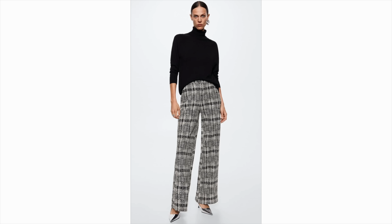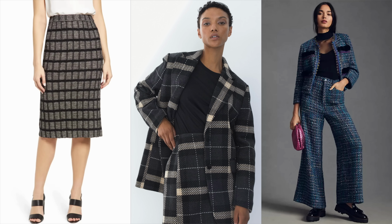And I also found some tweed pants from Mango that I thought were really awesome. And there's skirts in tweed. You're going to find suits in tweed. So I think tweed is probably getting up to that peak in the trend where it's getting really popular, and I think it's going to be around for a little while.